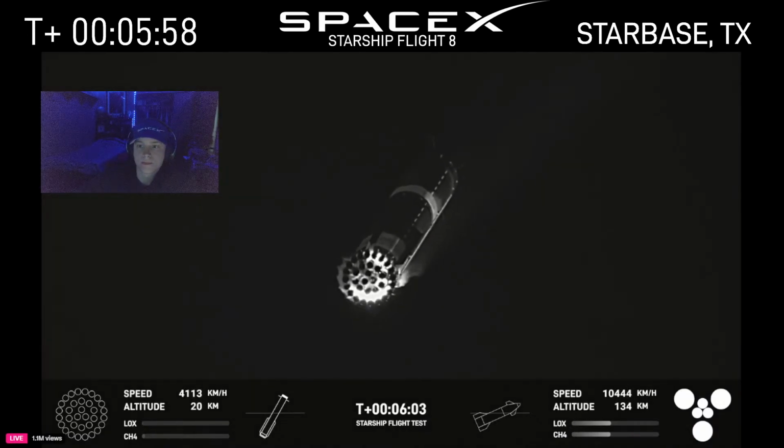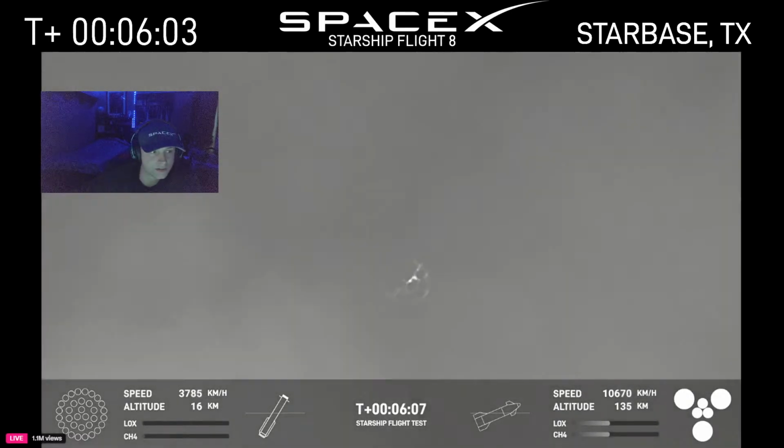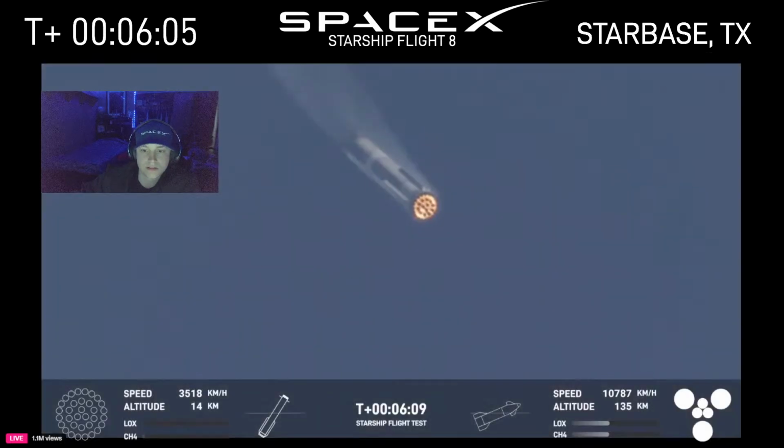Chamber pressures are nominal. 13 inner and middle ring engines to turn on. Look at the plasma starting to initially build up as we bleed off all of that velocity, as the booster is slowing down from supersonic speeds.